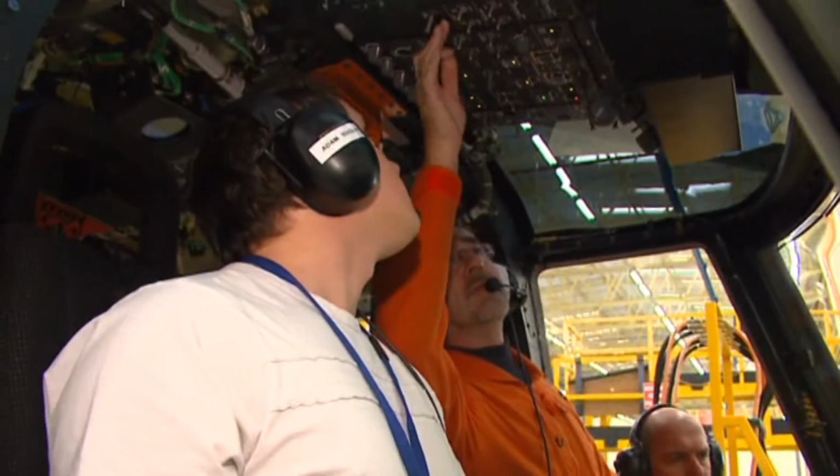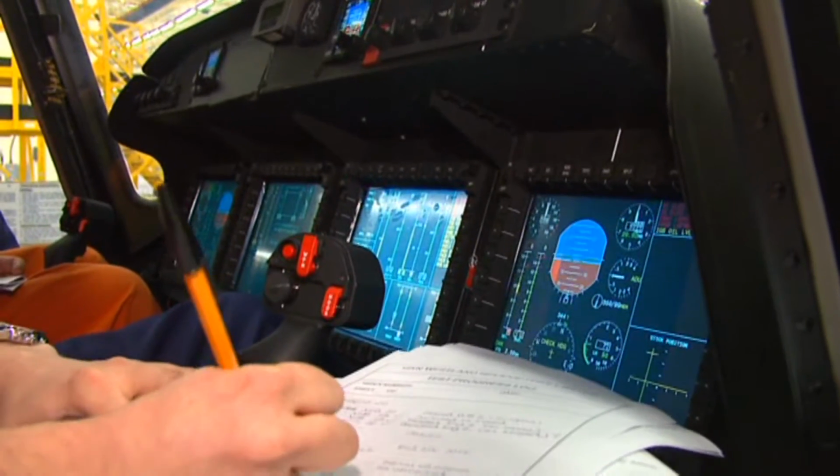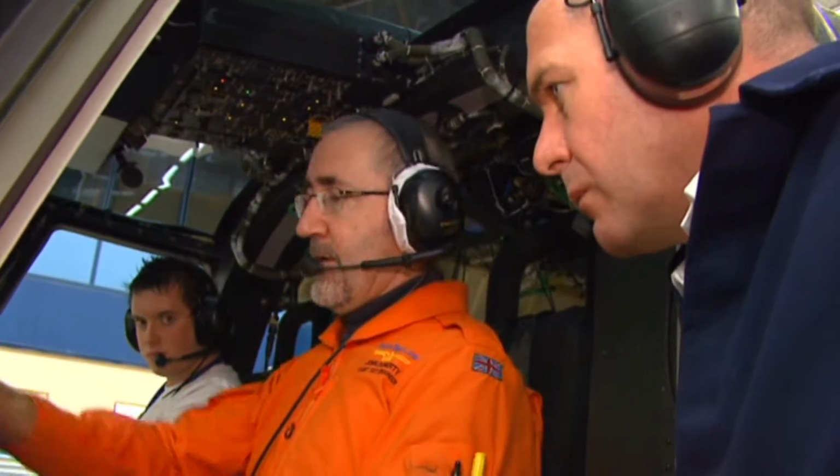So, the Wildcat will soon be ready for its first flight. What will be the first things that the test pilots do with the aircraft? The first thing we'll do is take it outside, we'll try and start the engines, and if they start, we'll try and start the rotors, and if they start, we then check all the systems out individually, and that can take maybe 2 or 3 ground runs before we're happy that enough of it is working to actually take it flying.